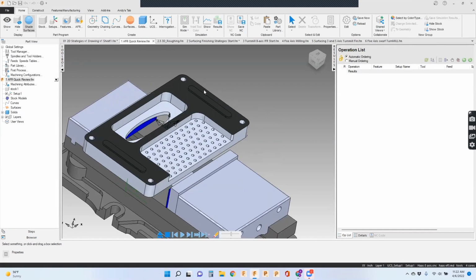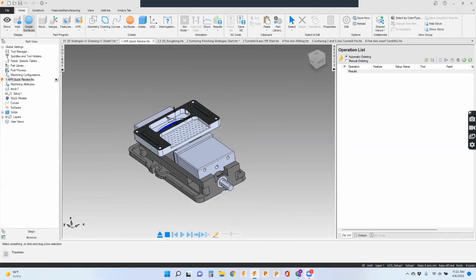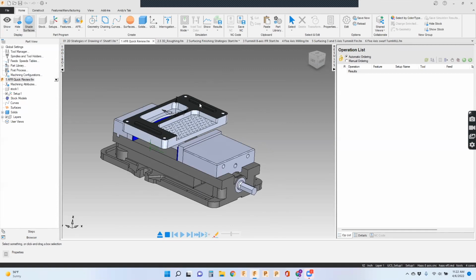Okay, so let's look at something a little more advanced. In this case, I have a solid model. You'll notice I also have some fixturing in here. The fixturing is here to represent the fact that we can simulate with that active, which would then allow us to collision check against it. So if we were going to run a tool or something into the fixture, we would see that.